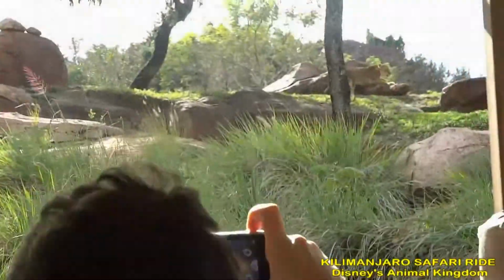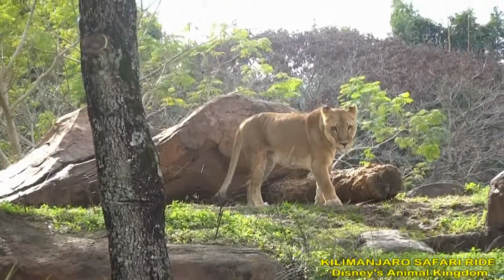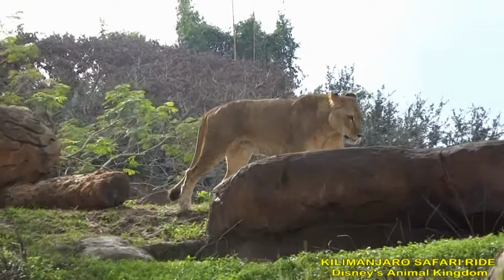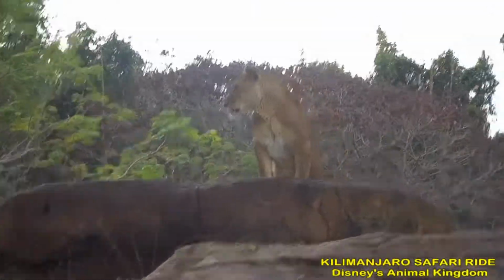Lions do like to hang out on these rock formations. It gives them a really good view of their prey from above. Although you'll usually find them sleeping though, so it's kind of surprising to see her awake. They'll sleep for about 20 hours out of their day, then come out at night to hunt.